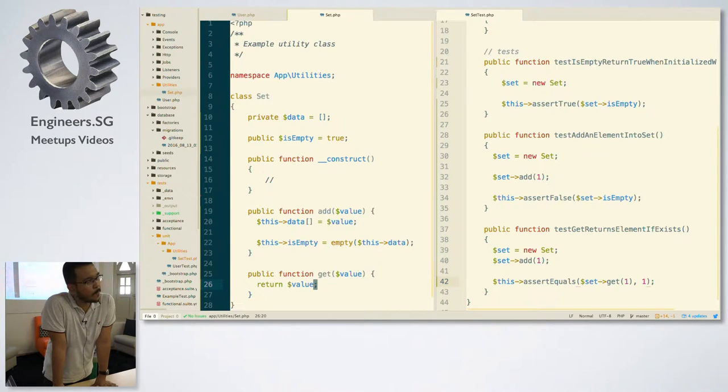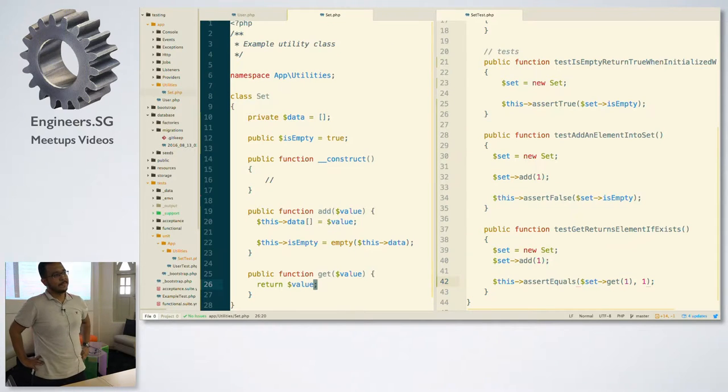Once you try to add something, it's already there. The length doesn't increase, right? Because it's already in there. So what is the point? Do you want to get things back from the set? Do you want the unique stuff in the set, right?